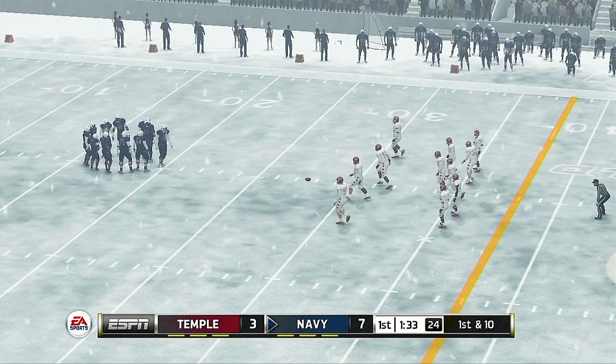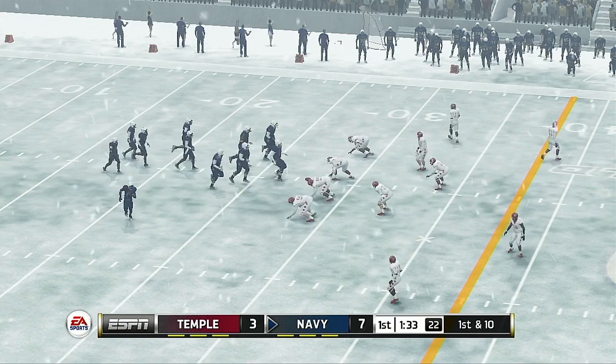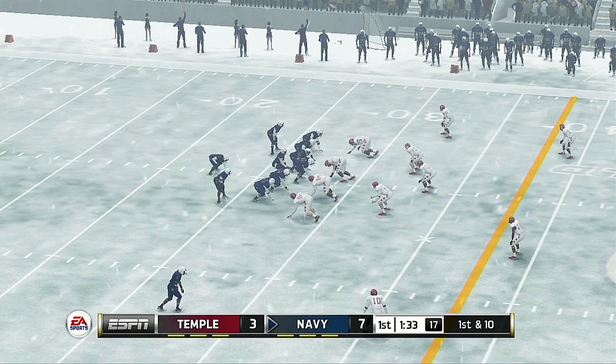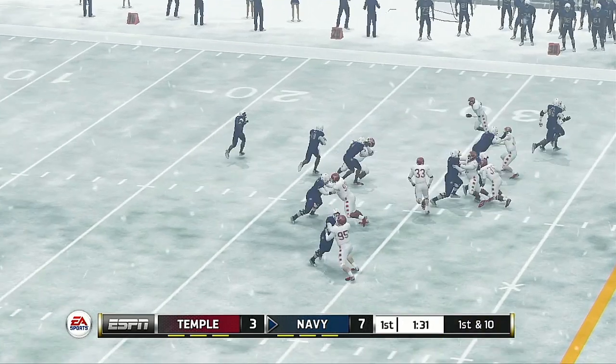Last drive ended with as good a result as you can hope for, and I'm sure they'd like to replicate that here. As long as this quarterback has time to throw, then you can guarantee that he'll find the open man.